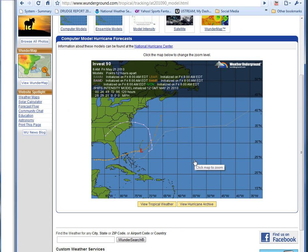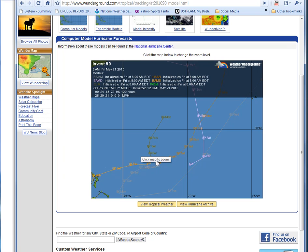If we take a look at the Weather Underground, they've actually got it as an invest. So does the Hurricane Center, and so does the Navy. You can see our area of low pressure right there, just east of the Bahamas, and it's way, way early. But there's a couple of the first model runs that are being done on the storm.